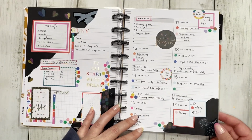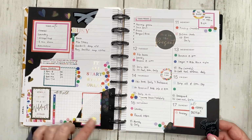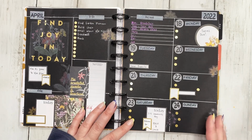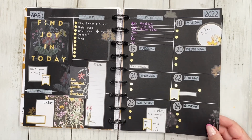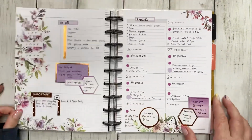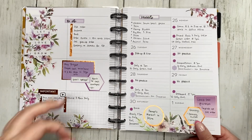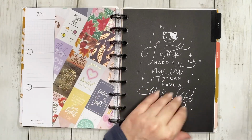Oh my gosh. Okay, so this was one where I decided I wanted to pair the Bold and Bright with some black paper, and then I wanted to try to create a whole blackout spread. And I definitely learned then that blackout is not my vibe. So yeah, never doing that again. Even when I buy notebooks, like my Archer and Olive notebooks, I don't go for the black paper because I just don't like to use it.